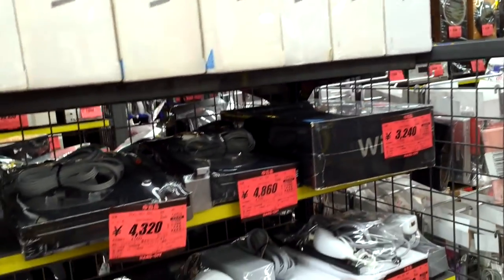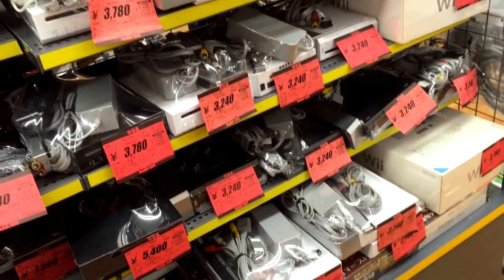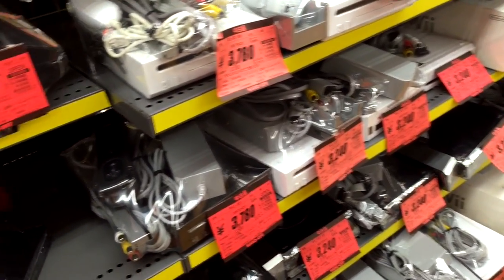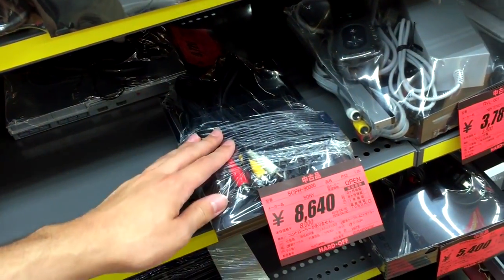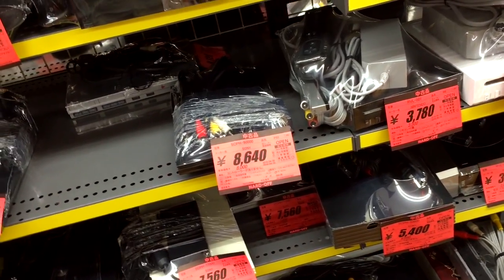And then of course they have a lot of the different white ones, lots of Wiis. You're not ever going to be able to escape them. They're going to be clogging up the junk pile very soon. Here we even have some PS2s. They're going for about $80. That's about right. That seems to be what they are everywhere else.